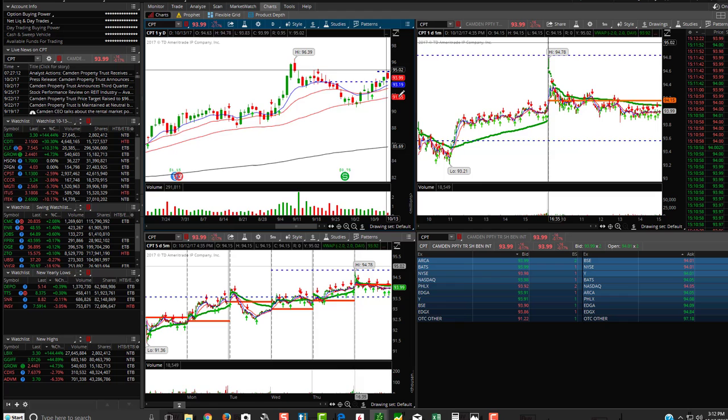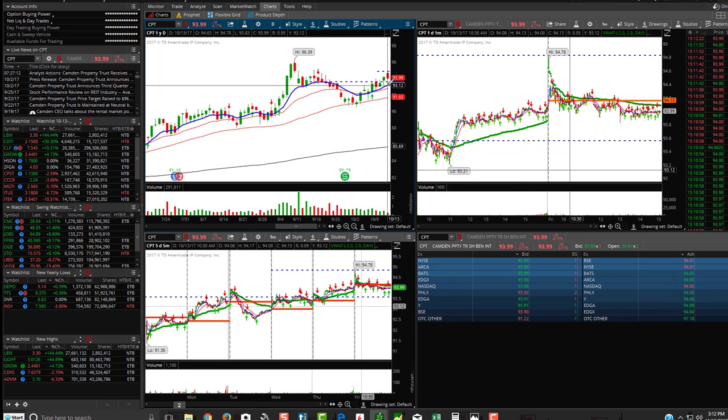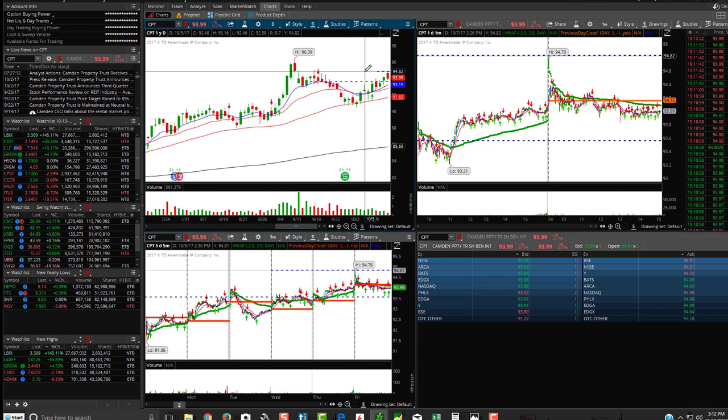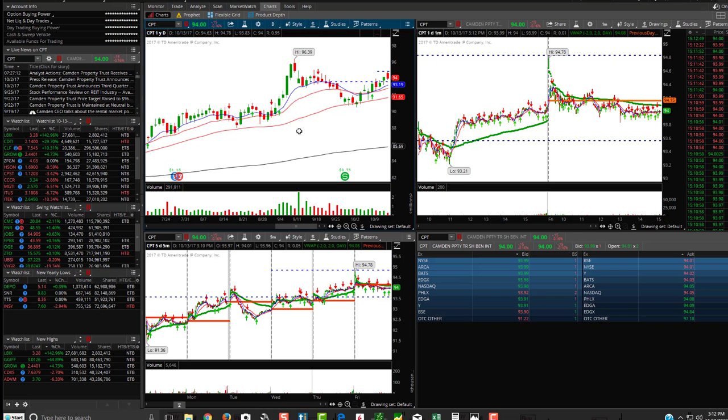So again, it's all a matter of your risk tolerance. Once it broke out, a lot of times it breaks down and retests. It's all a matter of your profit taking area. It is still riding above the 9. It's still above the breakout area. So technically, this one has gone up $1.24, and it is still in play. Again, it's all a matter of whatever your risk tolerance is, if you just want to take profit or if you want to have it continue to go.